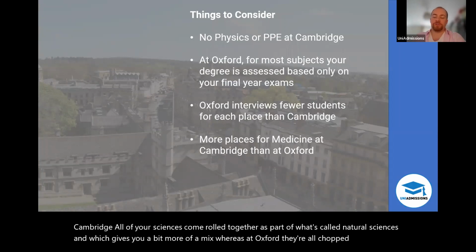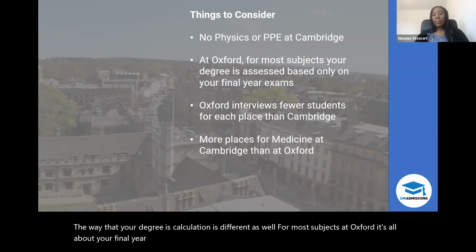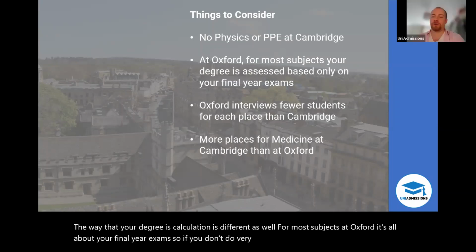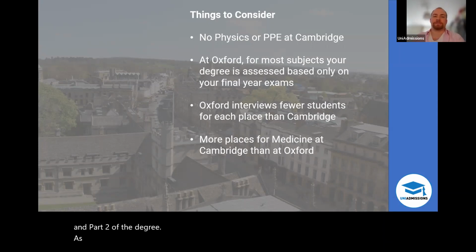The way that your degree is calculated is different as well. For most subjects at Oxford, it's all about your final year exams. So if you don't do very well in years 1 and 2, you can get away with it. Whereas Cambridge has a much more continuous assessment through part 1 and part 2 of the degree, as they call them.